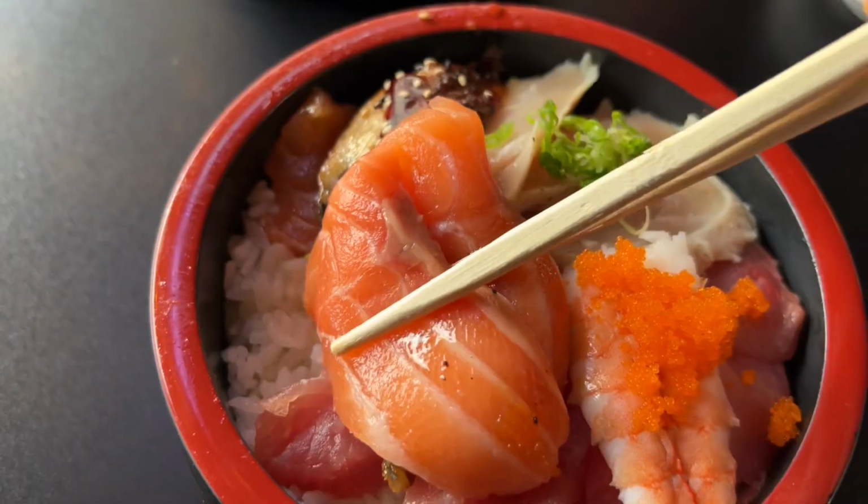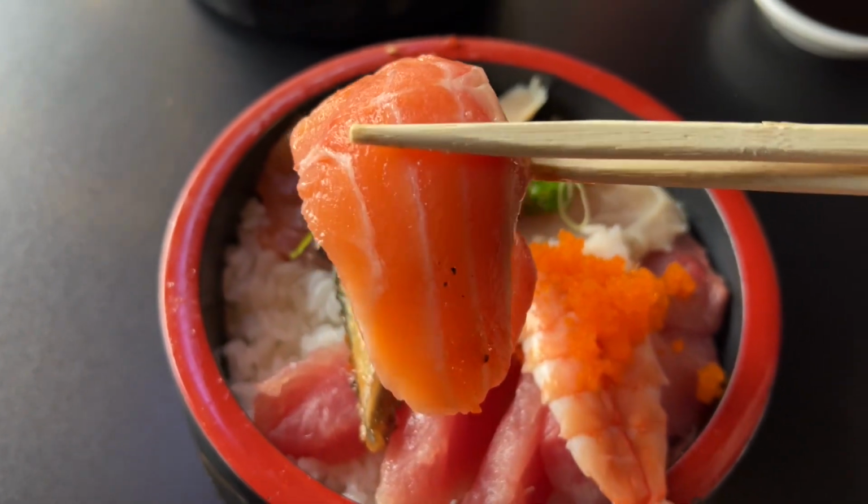Wow, it's so thick. The tuna is very so-so. The salmon is where it's at. So thick, almost like it melts in your mouth. Now I regret not just getting the salmon.